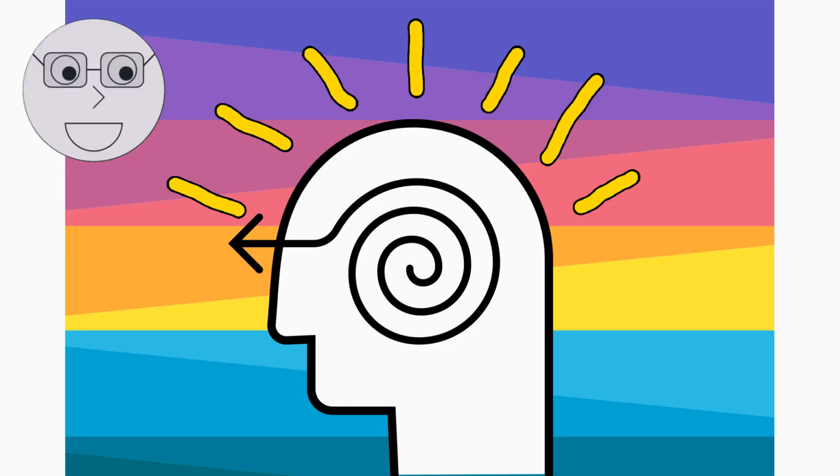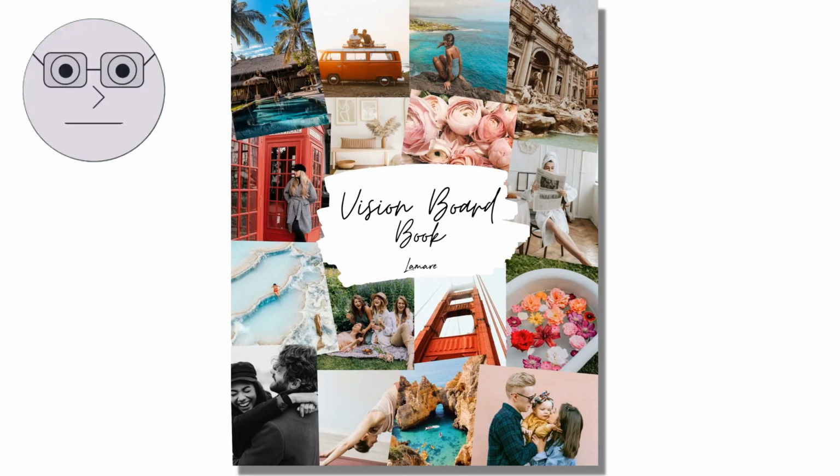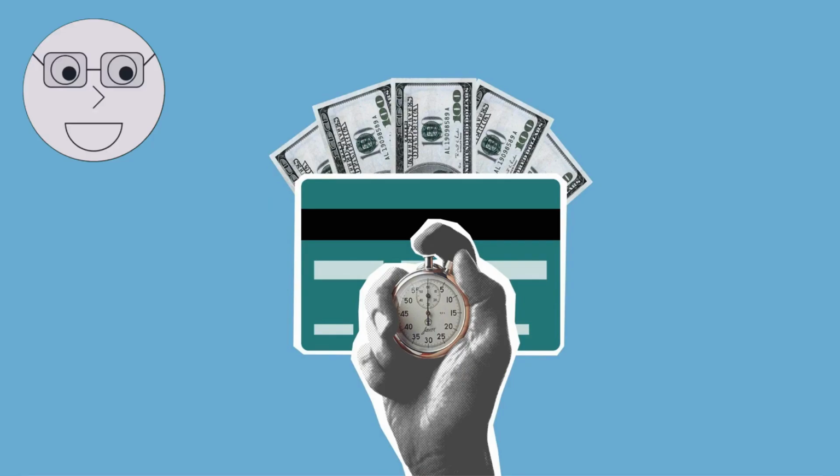Step 1. Stay motivated. Saving for a house can be a long and challenging process, so it's important to stay motivated. Keep your goal in mind and remind yourself why you're saving. Consider creating a vision board with pictures of your dream home, or setting reminders on your phone to keep you focused on your goal.